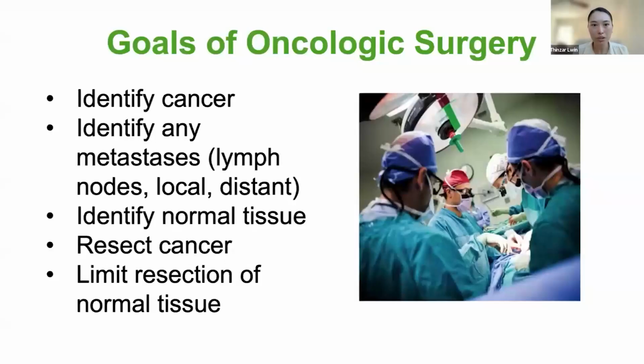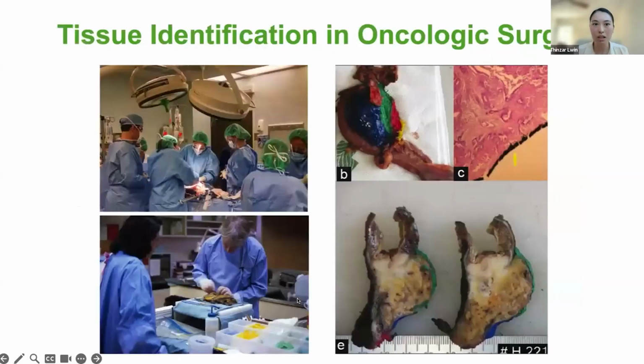So I'm going to give a brief overview of oncologic surgery and how fluorescence applies to this. The goals of oncologic surgery are to identify cancer, identify any metastasis, if any, whether the histology of the cancer is lymphatic spread, local spread, or distant spread, identify what's normal, identify what's the cancer, remove what's the cancer, and limit resection of normal tissue. But tissue identification in oncologic surgery is very difficult because the minute the tissue leaves the surgeon's control, the three-dimensional spatial relationship as it transfers to the pathologist can be very difficult.